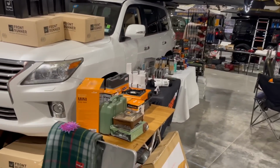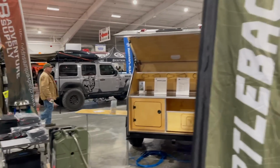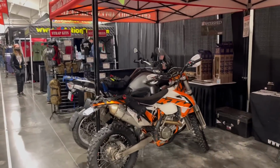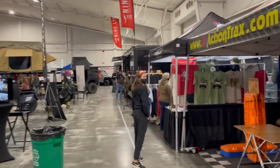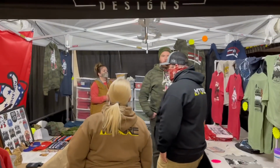I mean, guys, look at all this stuff, man. If you come to this expo, it's such a great way to get your hands on gear and actually test it and use it and feel it before you buy it. It's such a good way to do stuff. I mean, Gladiators for days here. Super cool. Dirt bikes, man, that's something I kind of grew up on. I really want to get back into it. Got action tracks. We got Rock Squatch over here.